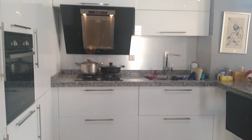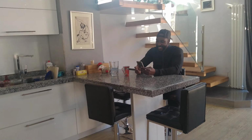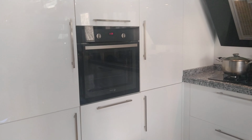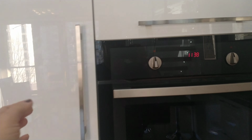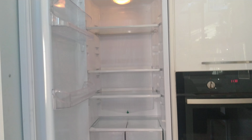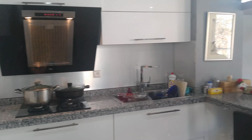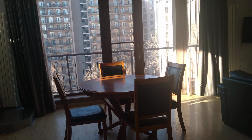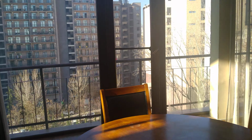Okay, I was really excited for this. The kitchen has all this counter space. Okay. So, and an oven, and then this, whoops. That looks like a cabinet, but it's actually the refrigerator. And then the freezer, which that's like super fancy. Dining table. That's the third balcony, which I couldn't get the door to open, so I won't go out there.